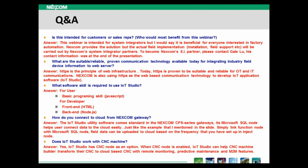Okay, the second question is, what are the suitable, reliable, proven technologies available today for integrating industrial field device information to a web server? HTTP is the principle of the web infrastructure. Today, HTTP is proven to be suitable and reliable for OT and IT conversion. Netcom is also using HTTPS as the web-based communication technology to develop IoT application software.